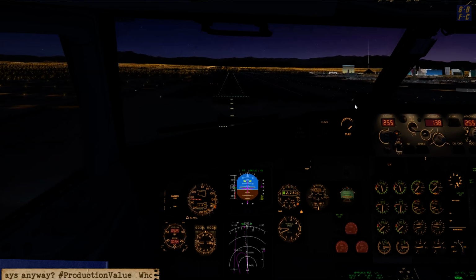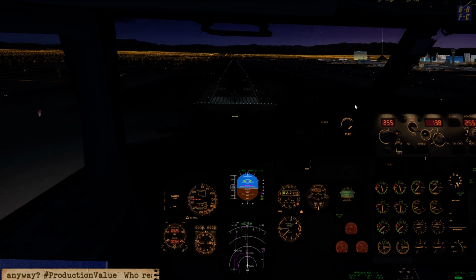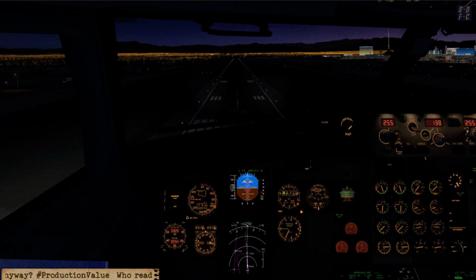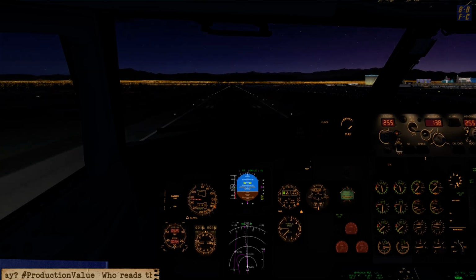Charlie Golf Alpha Sierra Golf is cleared to the LAX Airport via the McCarran Four Departure, Hangar transition, climb via the SID. Squawk 4072. Charlie Golf Alpha Sierra Golf. Read back correct.